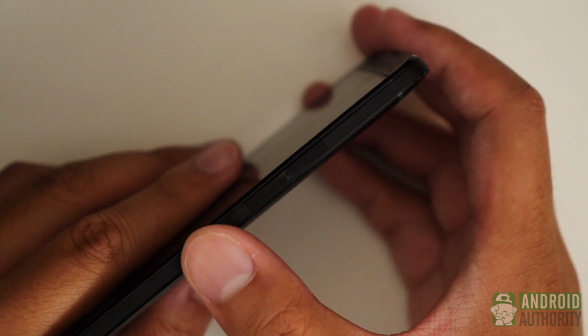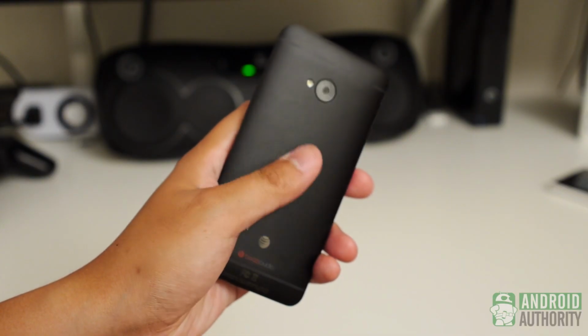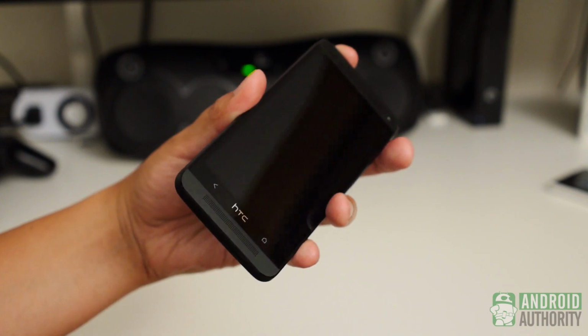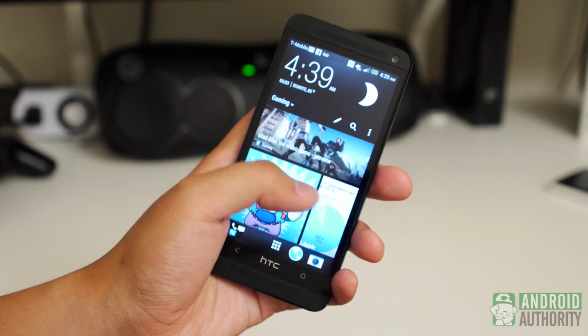The opinion that HTC hit a home run with design here is pretty unanimous. I even got the stealth black version, which to me makes it even better. The only complaint would have to be the rounded thickness. The back is very ovular, making it rock back and forth if you use it on the table.